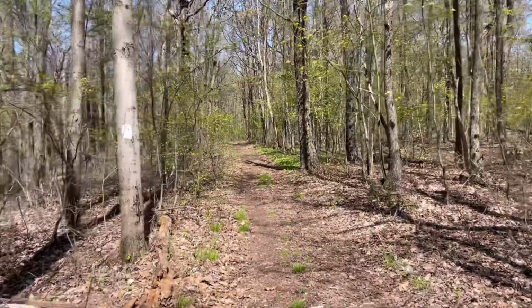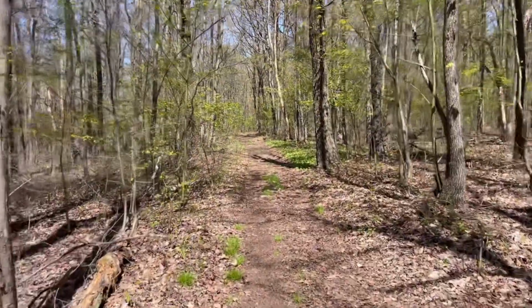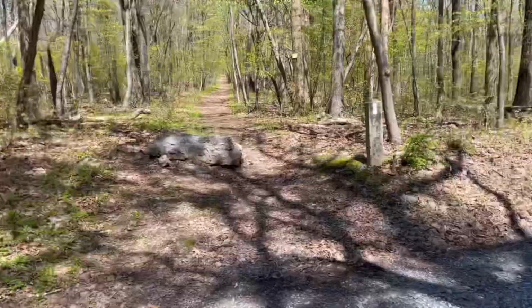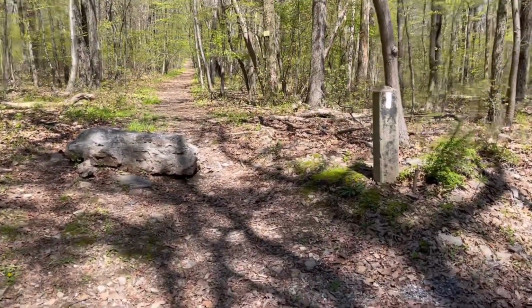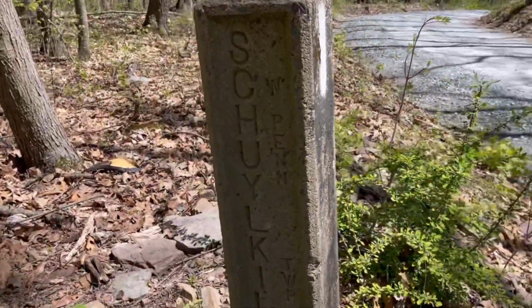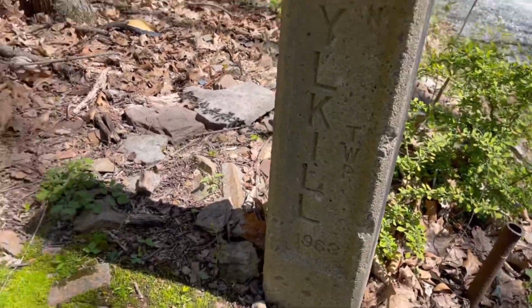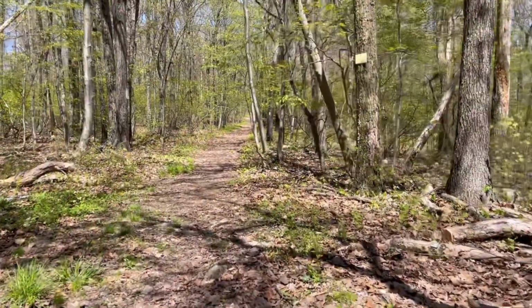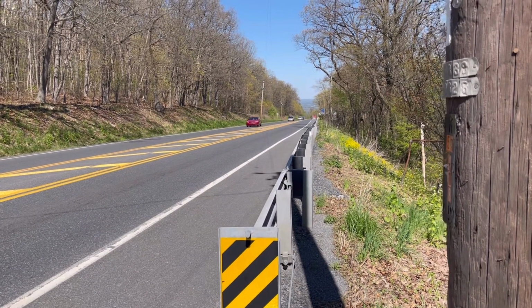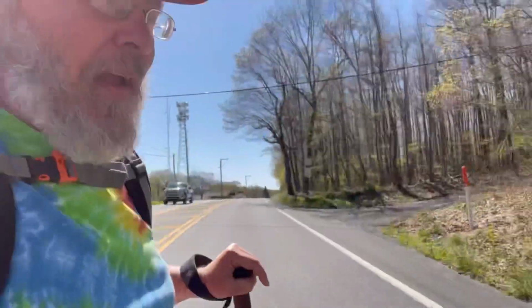This is a nice section. No rocks. Basically a four-wheeler path. Route 309. Made it! Well, we're gonna call it a day.